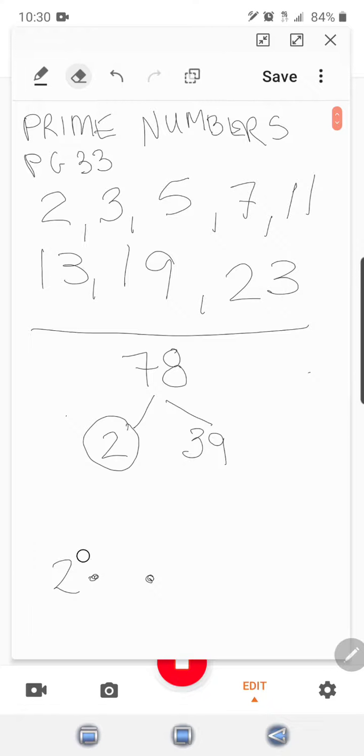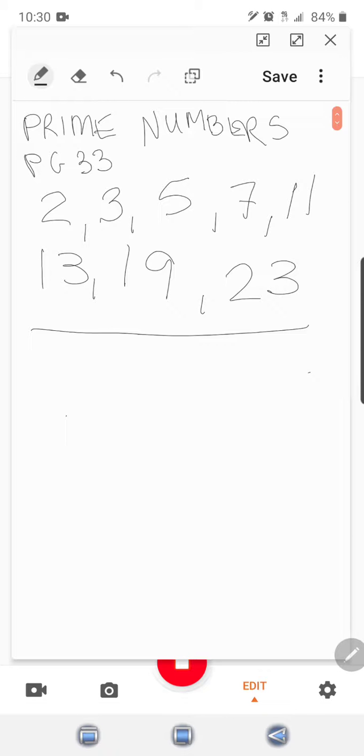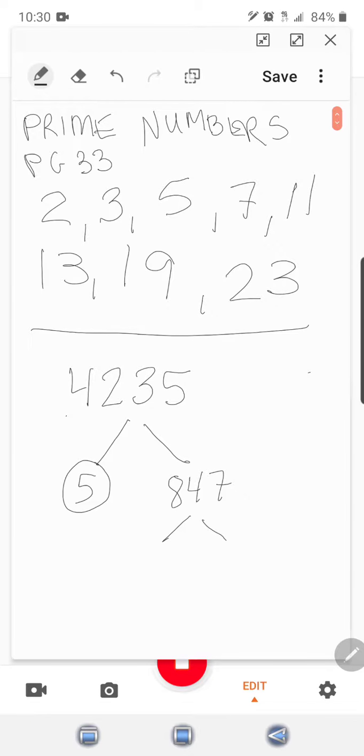Let's look at number 4 on page 34. And it is 4235. All right, now we want to use the largest prime number that we can because it'll be a lot easier. So divided by, let's say, 5. So 5 is our prime number, and it would be 847. Now we need to find a prime number for 847. I say we try 7. All right, so we have 7, that's prime, and 121.